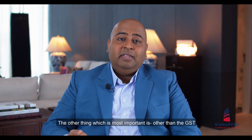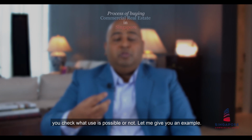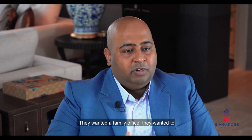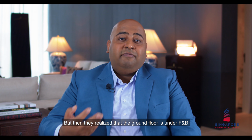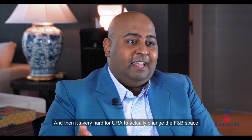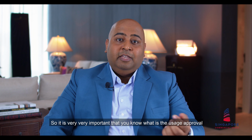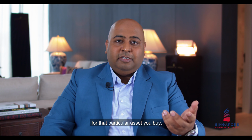The other thing which is most important, other than the GST and the tax aspect, is that if you're buying for own use, you check what use is possible. Let me give you an example. Somebody bought a shop house thinking that he can use the ground floor as his office. They wanted a family office. But then they realized that the ground floor is under F&B. That area was, I think, Ann Siang Hill. And it's very hard for URA to change the F&B space to an office space because they want to rejuvenate Ann Siang Hill, and they may not give you permission to convert an F&B space to an office space. So it is very important that you know the usage approval for that particular asset you buy.